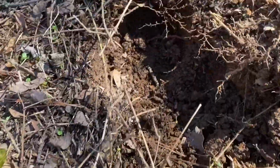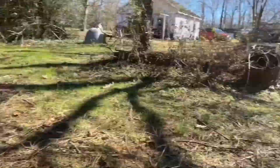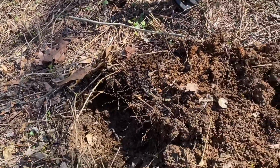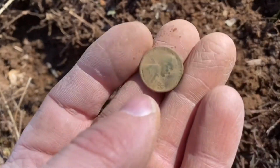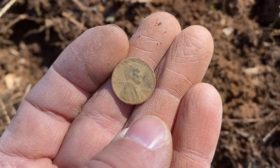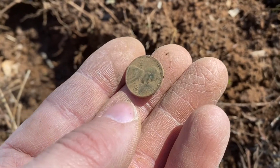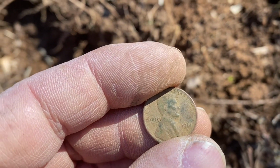All right, dug a hole. I'm really close to the barn. This is kind of close to where I found the 50-cent piece the other day, but there's the intended target. It is a 1961 President Lincoln. All right. Money's money, baby. We dig it all. On to the next one.